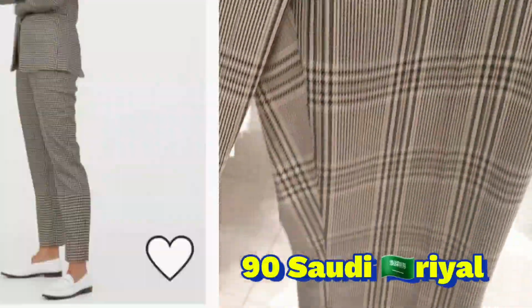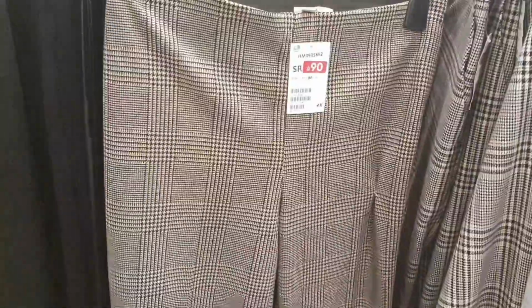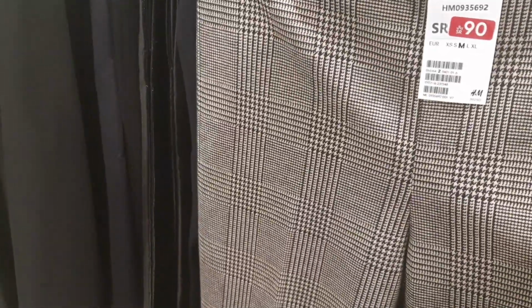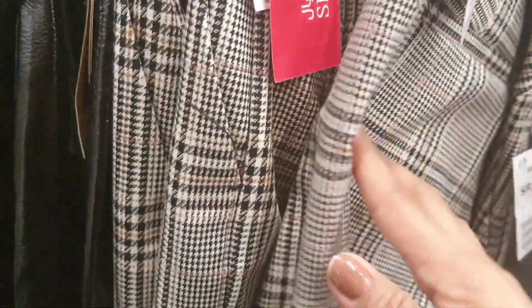The pair of the, you see, it's 90 riyal. Pair of the blazer. Still expensive, guys. But it's okay. That's the pair of the blazer there. They're selling 70. 70 plus the trouser. It's cost like 160 riyal. 160, but it's nice. Yeah, it's only 90. OMG, there's a lot of sales today.